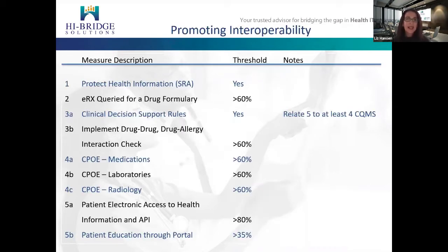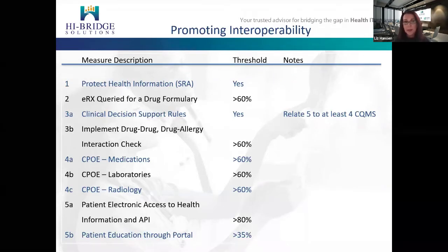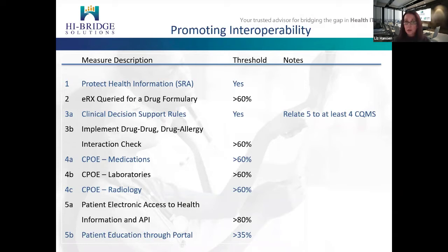Okay, so we briefly just want to talk about the promoting interoperability objectives, those measures, and what the thresholds are. So the first measure is to protect health information, and that particular requirement is that you have done a security risk assessment. You should have a mitigation plan from that security risk assessment with dates of when you plan to have the issues mitigated. Certainly the security risk assessment needs to be dated, needs to have the practice information on it.